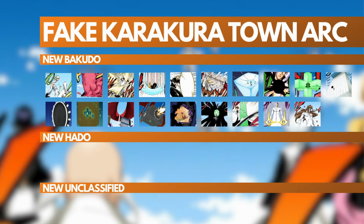So that was quite a lot of brand new Bakudo debuting in the fake Karakura town arc, but to be honest, I wouldn't have it any other way. Like I said, it's a big battle and it's time to finally unleash the Kido, especially when Hachi is involved. After the fake Karakura town, however, that's it for brand new Bakudo until the second Quincy invasion. There's no new Bakudo in the Lost Agent arc or the first Quincy invasion.